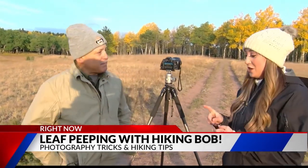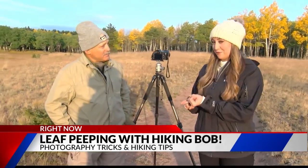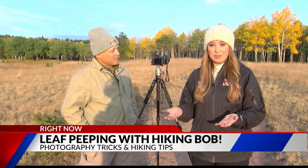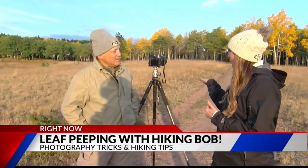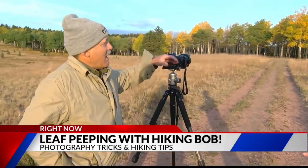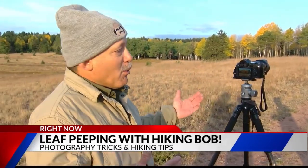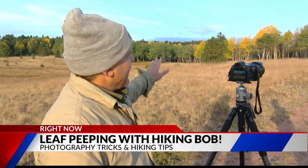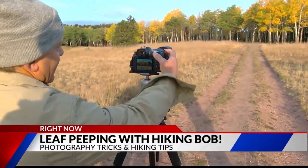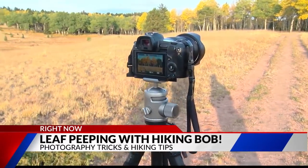And so we obviously want some tips from you for photography, especially if you have a camera that you're bringing out here. Well, one of the things is to just keep an eye on the time of day you're out here. We're out here in the morning, the sun's coming up over Pikes Peak and it's just lighting up this whole ridge here. And this is really making a nice picture of those aspens up there.